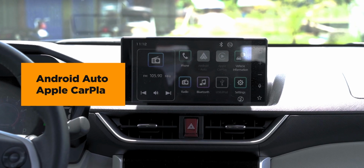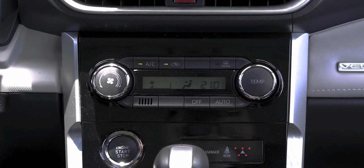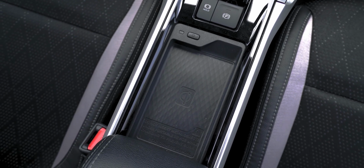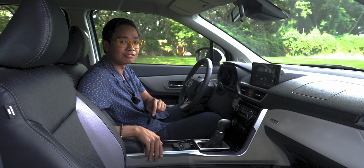Below that, you have a single zone automatic climate control system, your push start, your gear lever, your electronic parking brake, but the best feature, wireless charging. You don't normally see that in cars of this class, and some cars even at this price point don't have that. So it's really nice that Toyota put that in the Veloz.